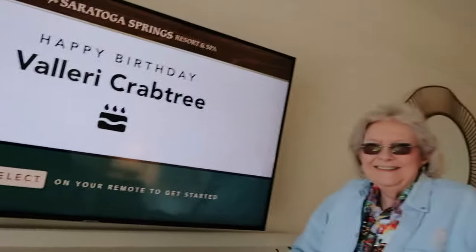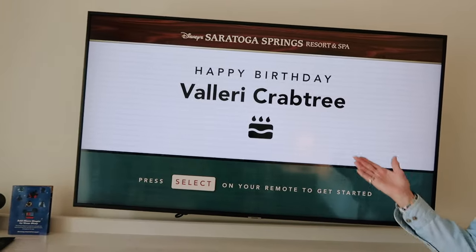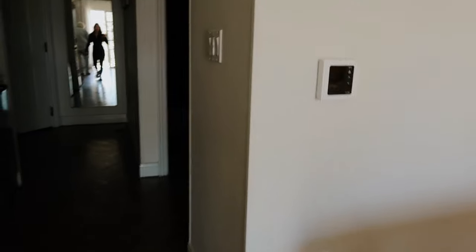We just got into the room. Look at this little cute surprise. I'll show you guys the room a little bit. It's not even a bedroom, it's a studio. So that's the connecting door. That's the entrance door. There's a hair in this, it's so weird. And then here is the bathroom.